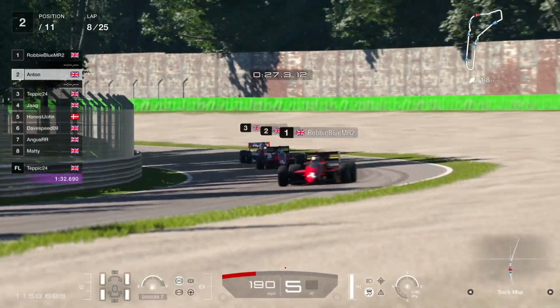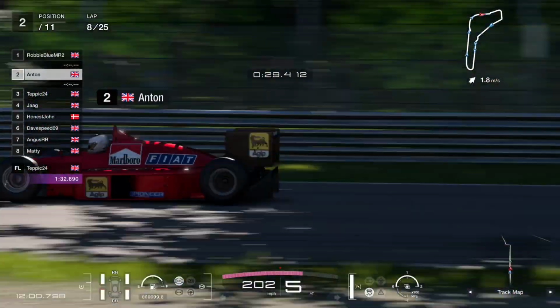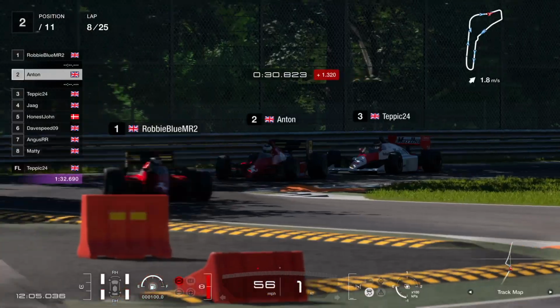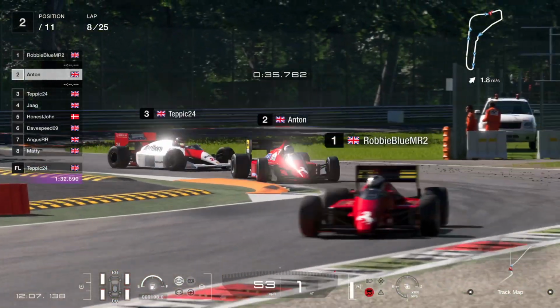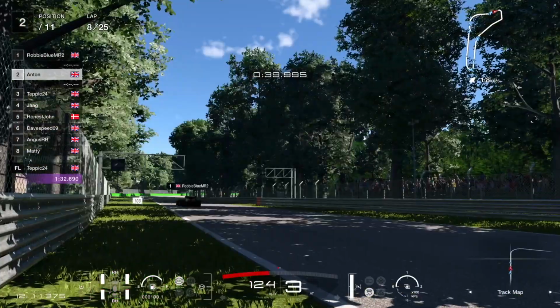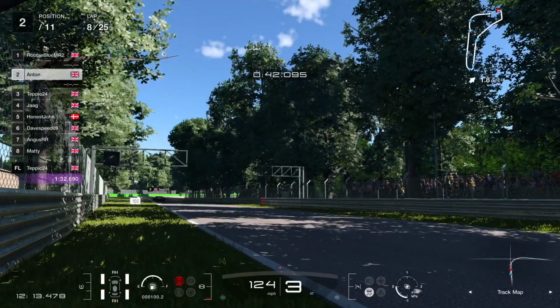So I thought he was on the mediums, but clearly not. I think he's on the hards as well. I think I saw it in the pit stop. But he's lining Anton up for a move into the Della Rocca chicane. Anton loses a little bit and is a little bit slow on exit. That's going to compromise him going into the Lesmo, but Anton looks like he's held it.